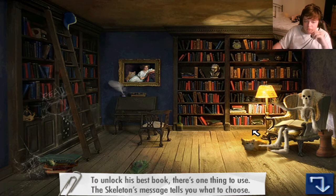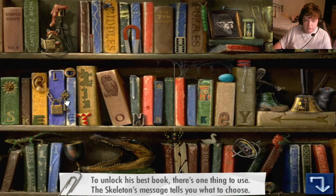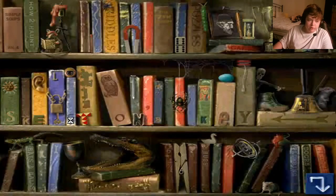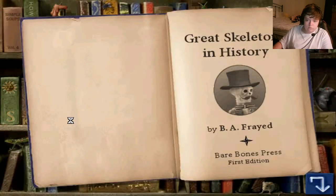To unlock his best book, there's one thing to use. The skeleton's message tells you what to choose. Skeleton's key. So, right here? This one. That's his favorite book. What's his favorite book? Great Skeletons in History by B.A.